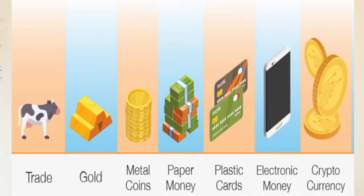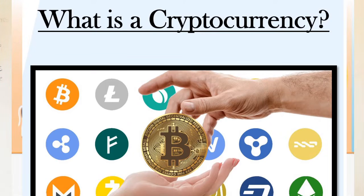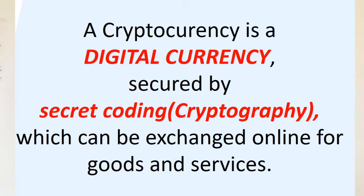This is why the next step in this is cryptocurrency. So when you hear this term, let's first explain it. What is a cryptocurrency? Cryptocurrency, as the slide is saying, is a digital currency that functions like any other currency. So you can buy, you can sell, you can send it to someone, whatever the case may be. But it is secured by secret coding, which is called cryptography, and it can be exchanged online for goods and services. So nothing out of the ordinary there. The only difference is that it is completely digital.